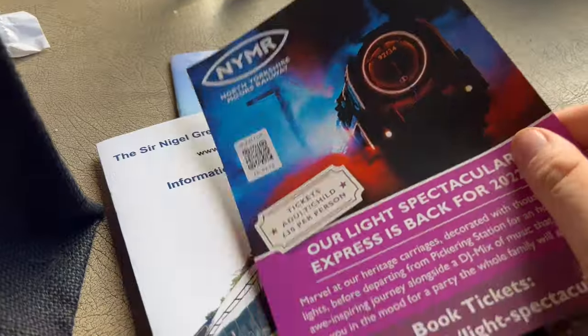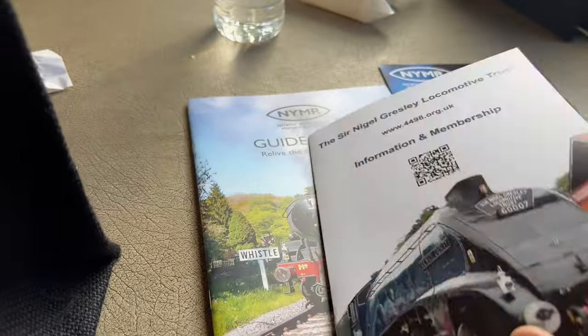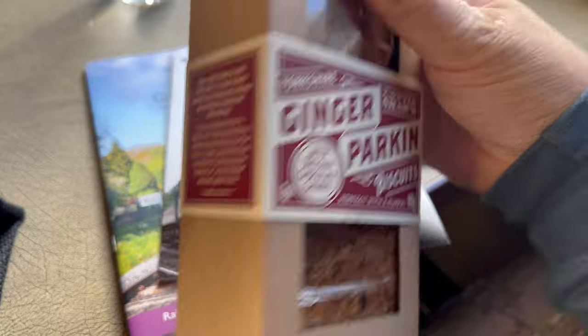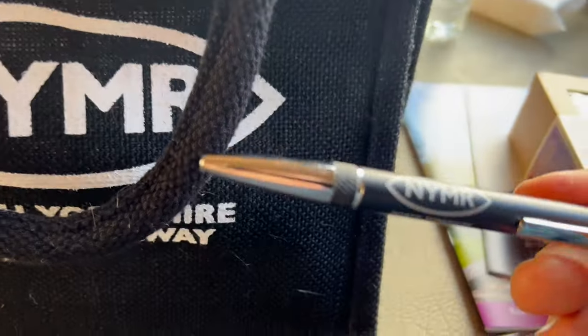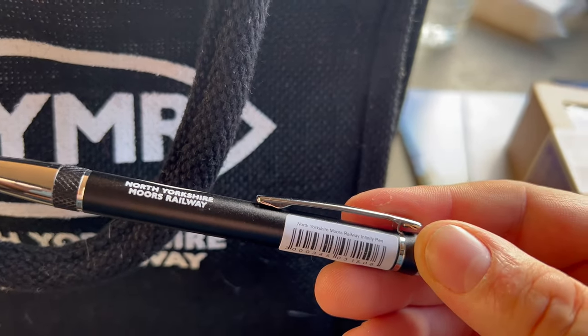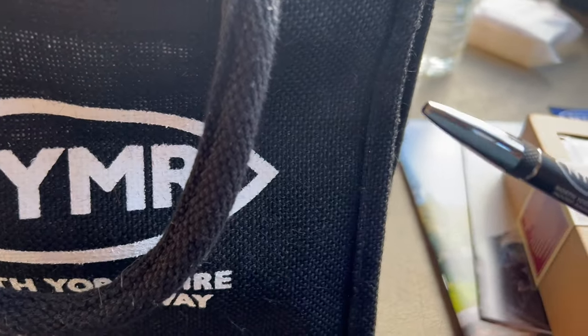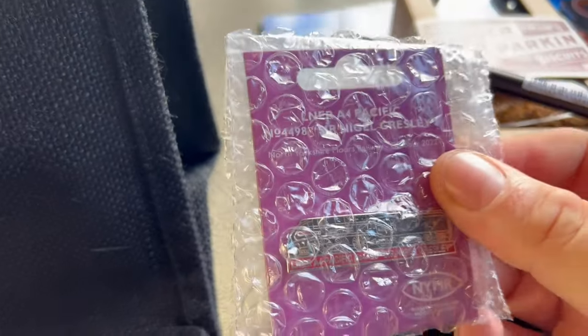We have some advertising for the Light Spectacular. The Sir Nigel Gresley Locomotive Trust information and membership, which is nice as well. We've got some ginger parkin biscuits, perfect with a cuppa. Ooh, Belgian chocolate chunks. That's very nice. We have a pen. Oh, a pen. And it also has a... Shush, be quiet. I'm trying to show everyone what's in the bag. Stop laughing at me. And then finally, we have this.